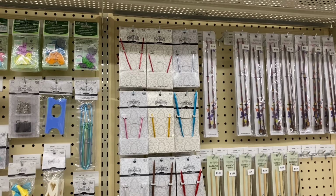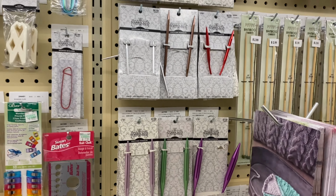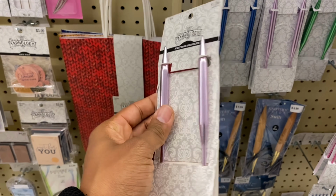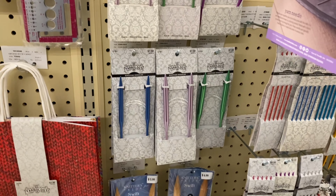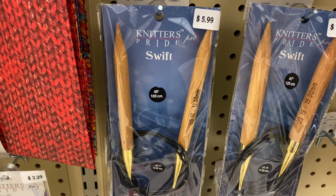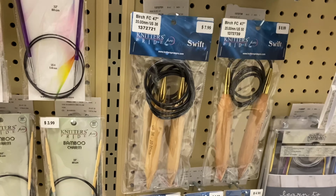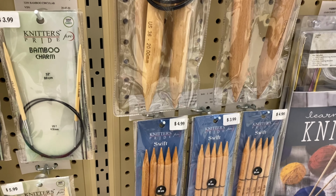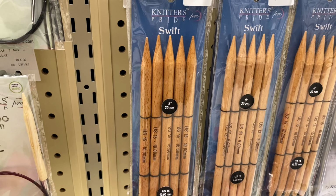So we did make it to the accessory section as well. And as you can see here, Yarnology has their nice little selection of knitting needles. I am not a knitter, so I'm not real sure if $7.99 is a good price for those or not. But considering how everything else was reasonably priced there, I believe it would be. Miss Nikki would have to chime in on that. But they had quite the selection for knitting needles and crochet hooks and ball winders and different organizational tools. They had it all there.